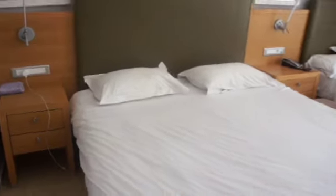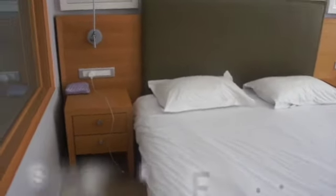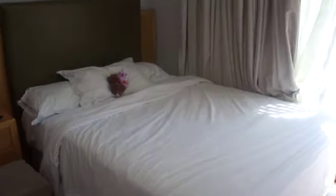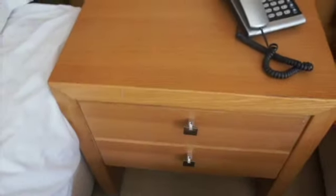So basically we have a large queen size bed there, with drawers at the side, plug points and a light. And then we have the double bed there, so you could have a family of 4 in this room. So both nice size beds, and again light, plenty of plug points and drawers in between the beds.